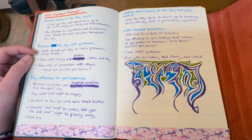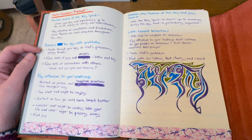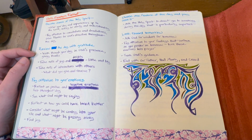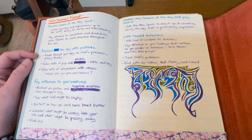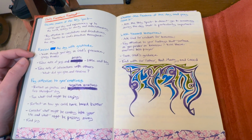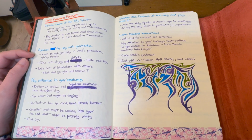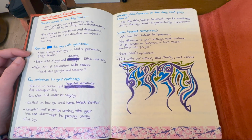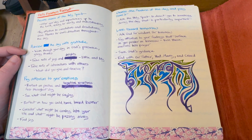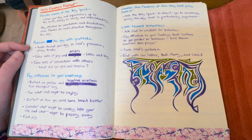The next step is to review your day with gratitude. You want to look at those little things that happen. They can be big things, they can be little things, it doesn't matter. Just find five things to be grateful for. Even if those five things are that you had lunch today and you liked the food on your plate, and if that's all you can find to be grateful for, then write that down. I know I've had days where that's the only thing I can really put down.